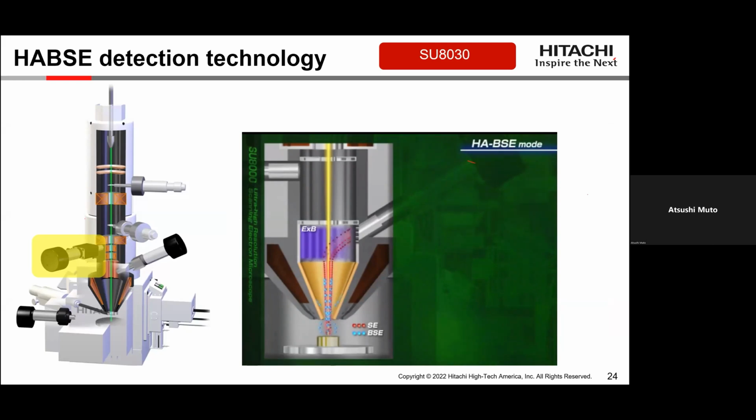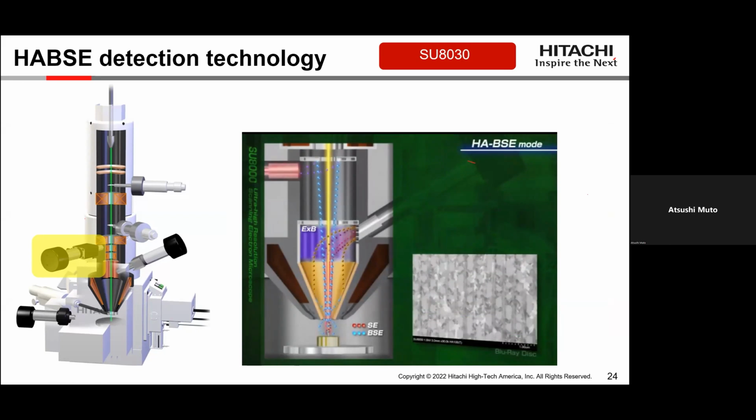Secondary electrons go to the upper detector, and high angle backscattered electrons are detected by the top detector, as shown in this movie. In this way, we can detect very high contrast, highly sensitive crystalline information.